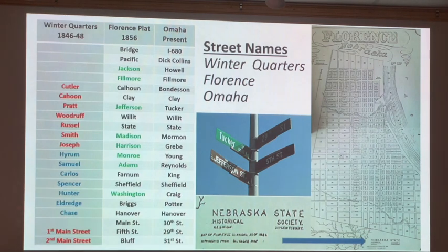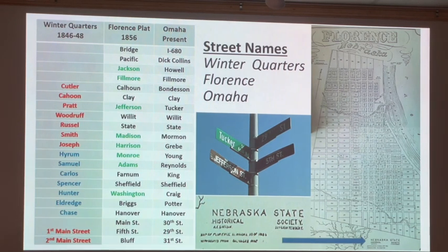And here, this was an enigma, to try to match up all the street names. The red names on the left were the actual platted and built parts of Winter Quarters. The blue names on the left were the streets that were platted but never built. First Main and Second Main at the bottom there, those, as I mentioned, were streets in Winter Quarters. And if you look at the Florence plat in 1856 and then Omaha present, you can see how the names have changed.